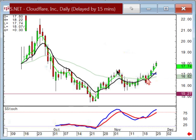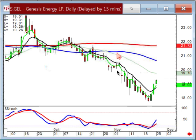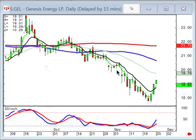Net, kind of a piercing signal here. You stay long. Just have your safety stop at the previous day's open. And Gel, this one you can be buying. First target, second target. Okay, I guess we got them all.